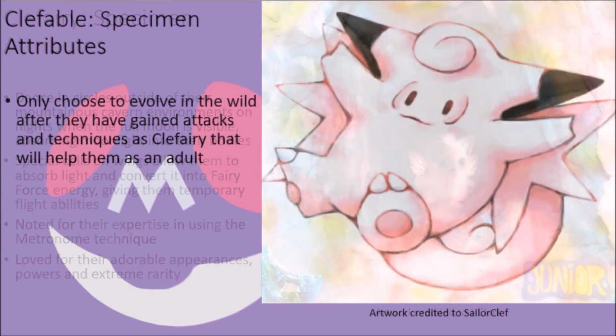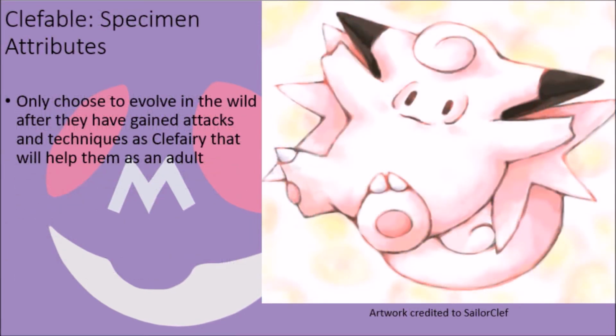Because evolution into Clefable requires the use of an evolutionary stone in order to trigger, as is the norm for these sorts of scenarios, these creatures lose the ability to learn any new move after evolution, and as a result, they tend to only choose to evolve in the wild once they have gained access to a number of attacks and techniques that will help them survive adequately in an adult state.